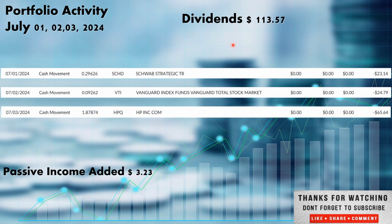Now, even though we didn't get any options to hit, we did get some dividends. They came in on July 1st, July 2nd, and July 3rd, and we received a total of $113.57 in dividends. The first up was SCHD. This is the Schwab Strategic Dividend Growth ETF, ticker SCHD. This is one of the ETFs I buy weekly. I believe this was either our first or second payment from them.